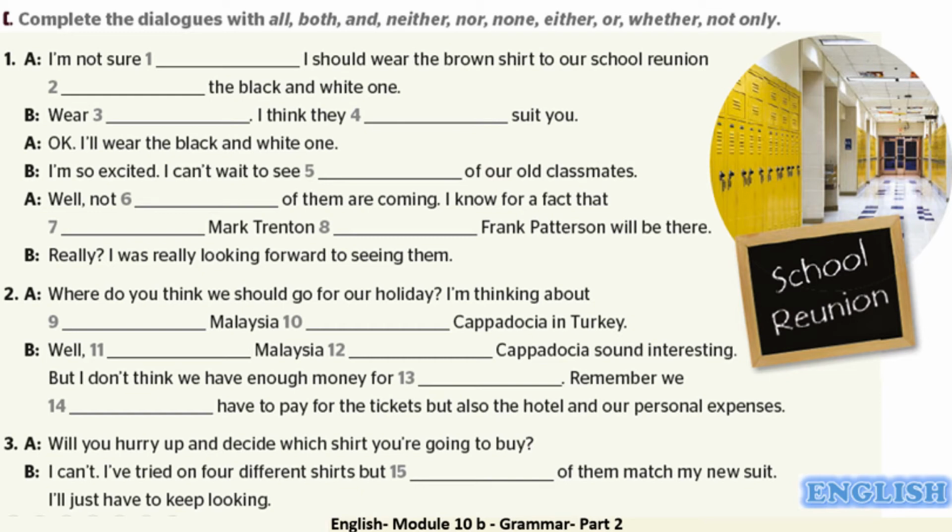I'm not sure whether I should wear the brown shirt to our school reunion or the black and white one. Whether... or, excellent. B responds and says, you can wear either... or either. Very good. Why? Because I think they, both of them, suit you. Number 5: I'm so excited. I can't wait to see all of our old classmates. Right, all of.